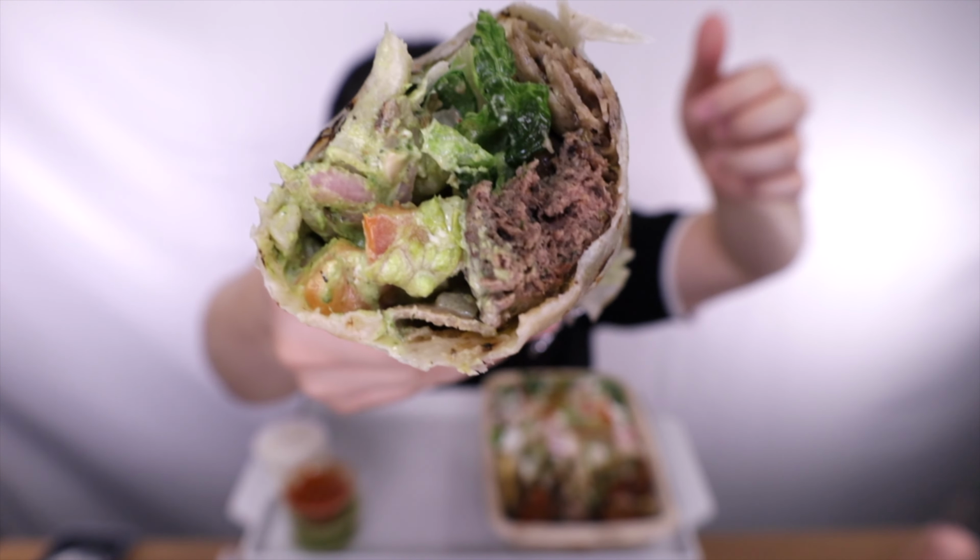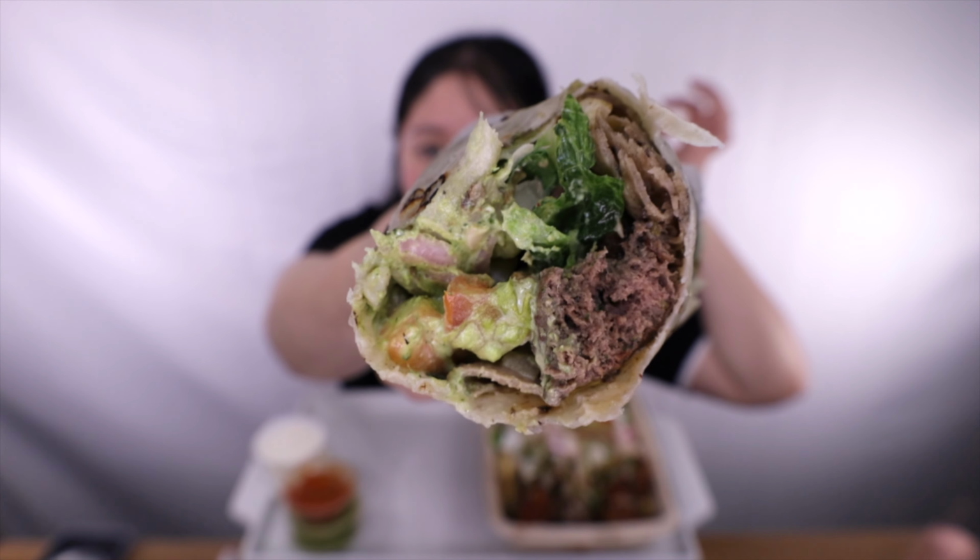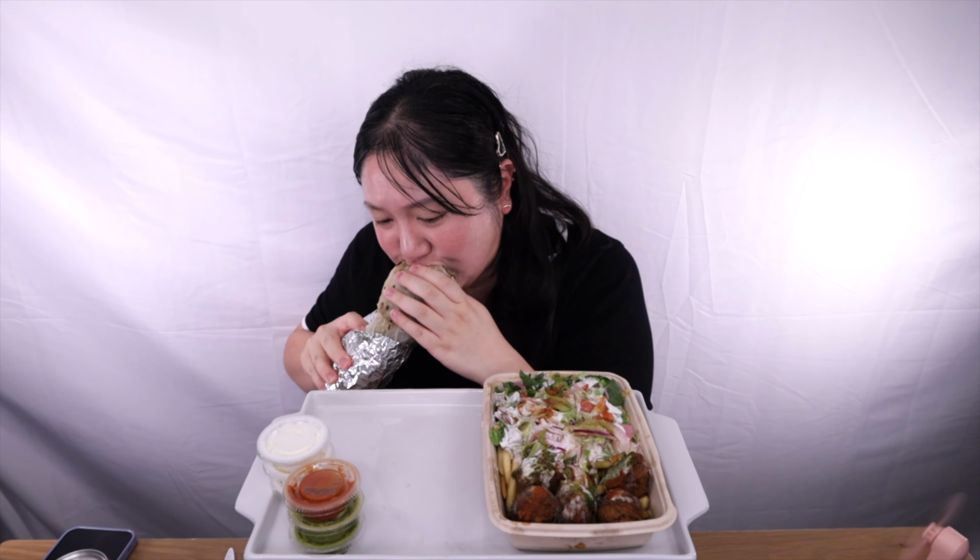I also have kyofte, like that meatball in there. So it's lamb and the kyofte meatball. There's tomatoes, lettuce in here. So good. So good. But let's get some gokjiro.